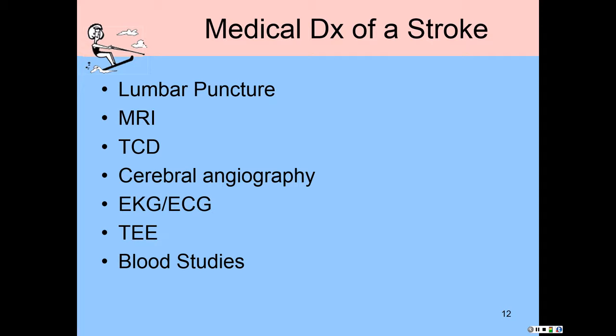A special type of MRI is called a magnetic resonance angiography, or an MRA, and it lets the physicians precisely visualize the narrowing or the blockage of blood vessels in the brain.